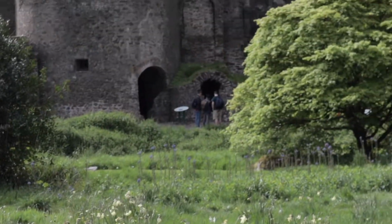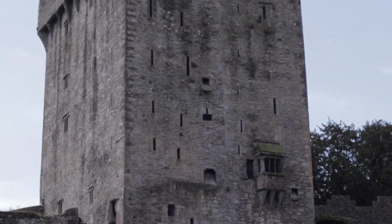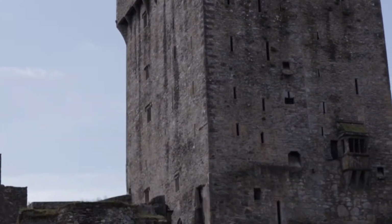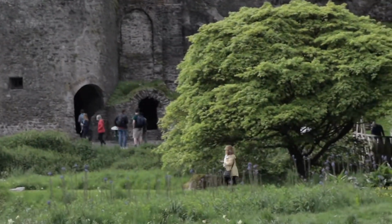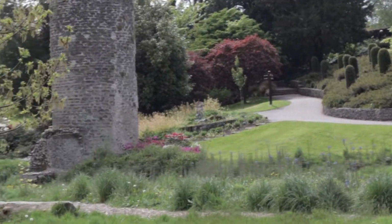So this is Blarney Castle in all her glory. You have to climb all the way to the top to get to the Blarney Stone, and we are going to do that, and we'll take you inside with us as we climb to the top.